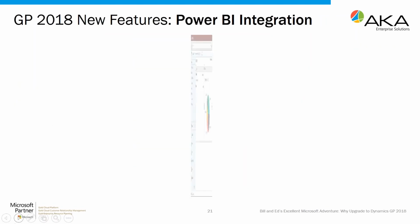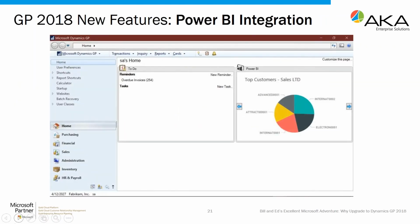Okay, let's talk about another feature called Power BI integration. For those of you who don't know, Power BI is simply a reporting application tool from Microsoft that allows you to create reports. You can create really nice, sophisticated reports, dashboards, and graphs, that kind of sophisticated reporting.